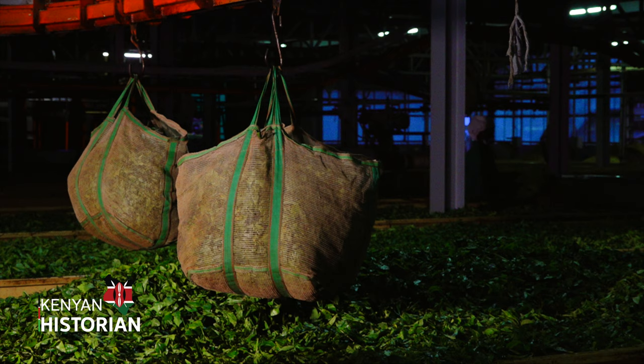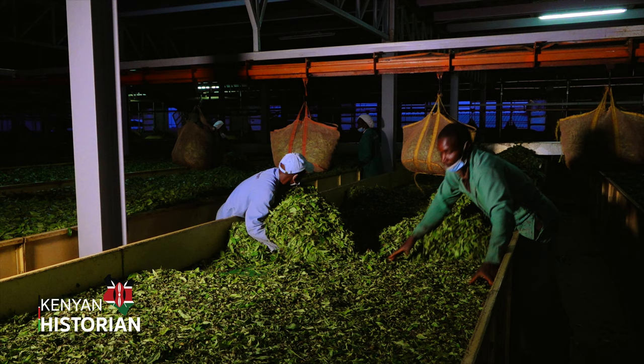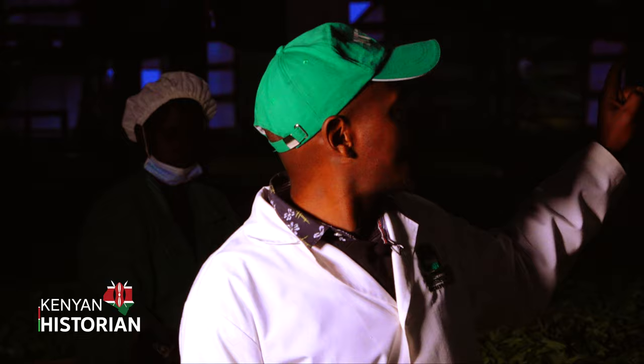Patrick Saina keeps an open eye to ensure every step is followed. This is now the open troughs, which has a capacity of around 1,000 kilograms every trough, and that is done by manual spreading, as you can see in our staff. There is also an enhancement of one fan, and the hot air is also enhanced at the radiator at the end there.